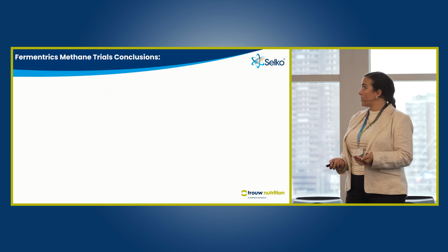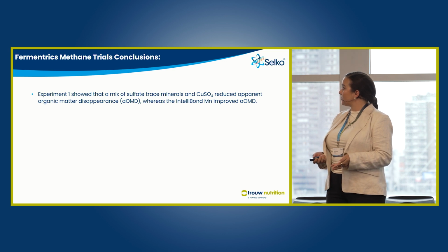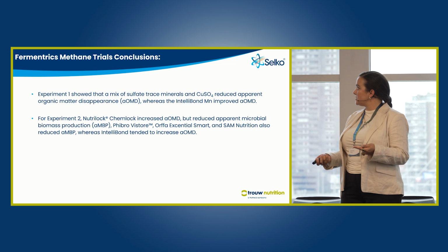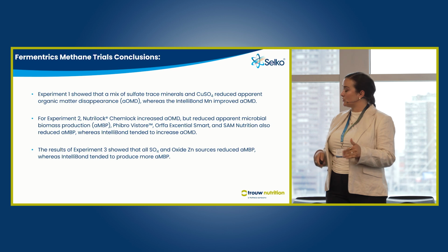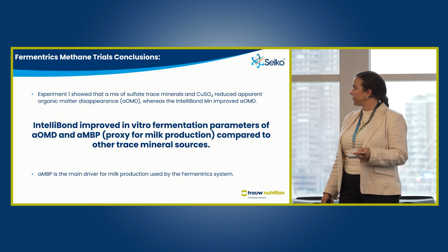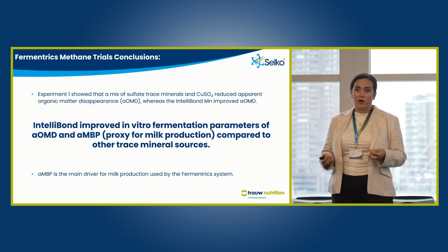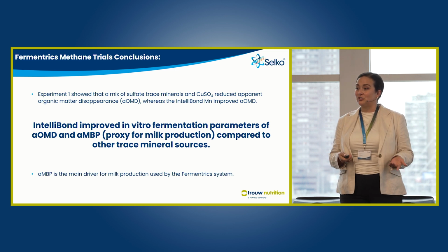So overall, IntelliBond is an improved trace mineral source, increasing in vitro fermentation relative to other copper, zinc, and manganese sources. And then for our methane trial, experiment 1 showed the mix reduced apparent organic matter disappearance, whereas the IntelliBond manganese improved organic matter disappearance. Nutrilock Chemlock increased OMD, and experiment 3 showed that all sulfate and oxide sources reduced organic matter disappearance, whereas IntelliBond tended to improve or produce more. So again, apparent microbial biomass production is the main driver for milk production in the Fermentrics system. So we do see more apparent microbial biomass production from the IntelliBond treatment compared to the other sources.